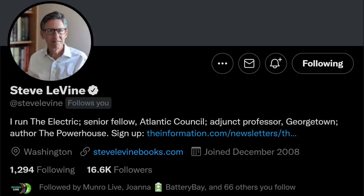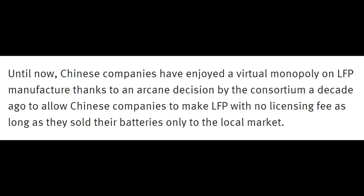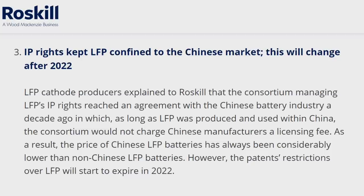In the article, he states that the LFP Plus Carbon Consortium made a decision about a decade ago to allow Chinese companies to make LFP with no licensing fees as long as they only sold the batteries domestically. I asked Steve where he got this information, and he directed me to this article by Roskill. According to Roskill, LFP cathode producers are the source of the claim that Chinese companies pay no licensing fee.